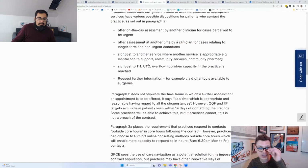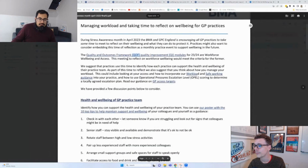What the GP surgeries need to deliver is very different to the impression that's been created in the press. Perhaps very different to what patients might be expecting if they're ringing up and applying some pressure to the reception team. So going through this document as a practice might be very useful if that is a big source of stress and is affecting your staff well-being at this point in time. So yeah, that's useful, I guess, already.